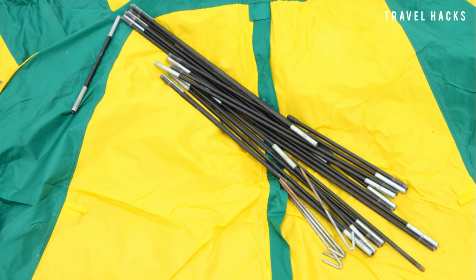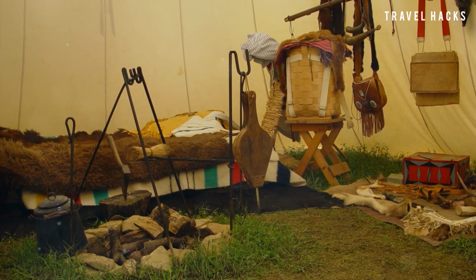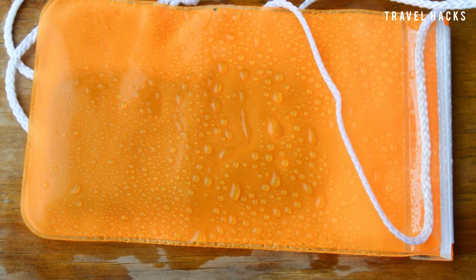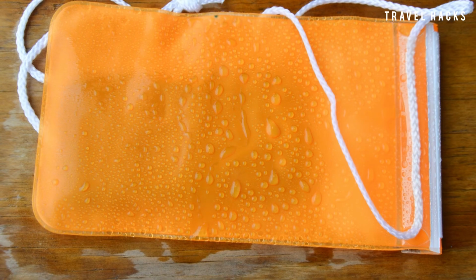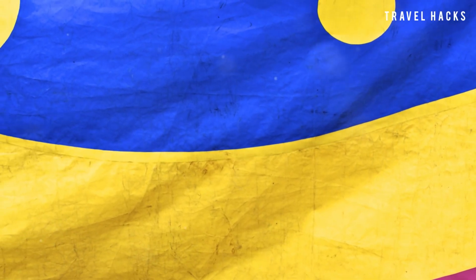Number 7, your tent is too small. If you're finding your tent a bit cramped, use the space outside for storage. Keep your gear in waterproof bags to protect them from the elements, and use a tarp to create a makeshift porch area for extra space.